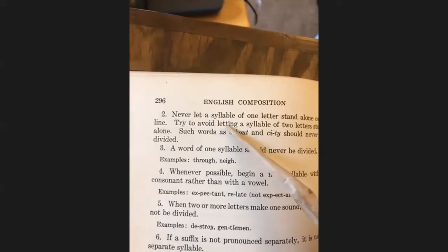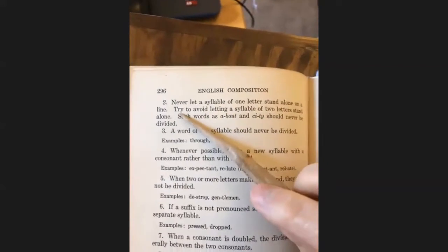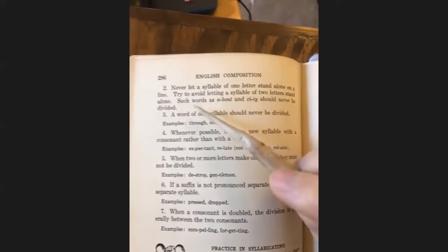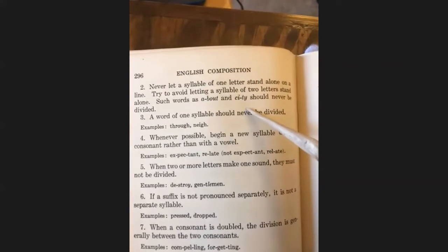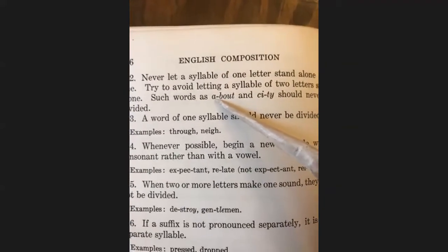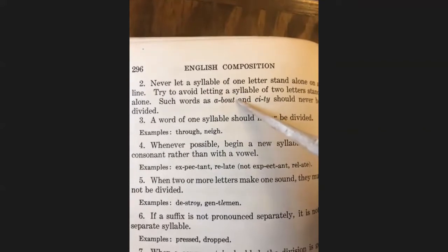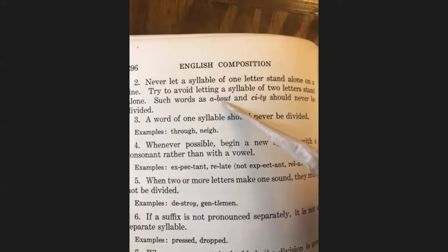Here's rule 2. Never let a syllable of one letter stand alone on a line. Try to avoid letting a syllable of 2 letters stand alone. Such words as about, city should never be divided. You wouldn't say a-bout. There's only one letter there in the syllable. So you just need to write the whole word on the next line. You see that? Just go to the next line if that happens.